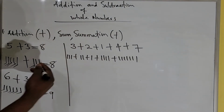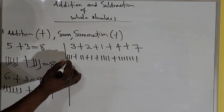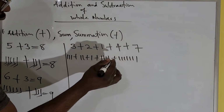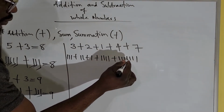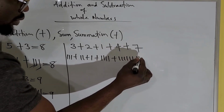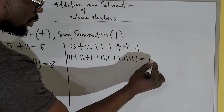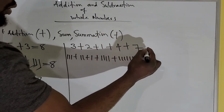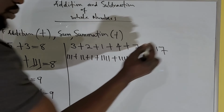So we count all these lines now, all the lines. 1, 2, 3, 4, 5, 6, 7, 8, 9, 10, 11, 12, 13, 14, 15, 16, 17. So your answer is 17. That means when you have 3 plus 2 plus 1 plus 4 plus 7, you should get 17. That's what you should get.